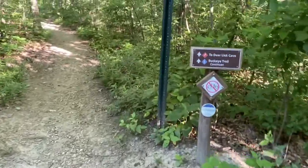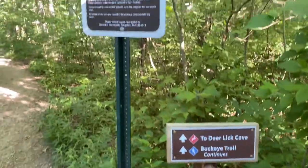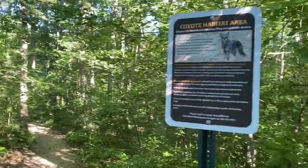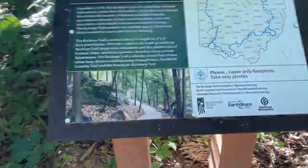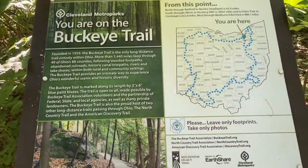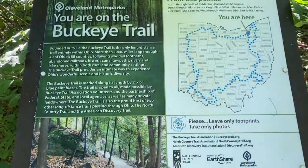So to start, this says continue, so I guess I'll go back and see if I can find the start, but coyote habitat area. Here we go. So this is pretty cool. I walked down the trail and found some signage. There hasn't been a whole lot of information about the Buckeye Trail, but here we go.